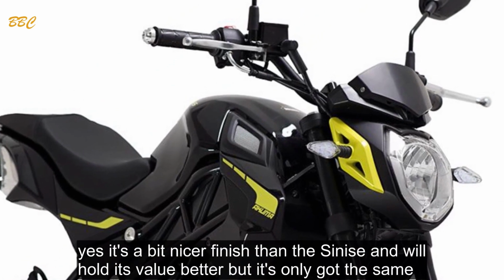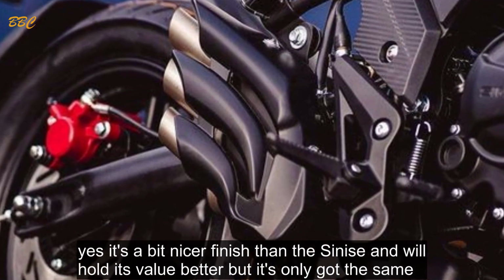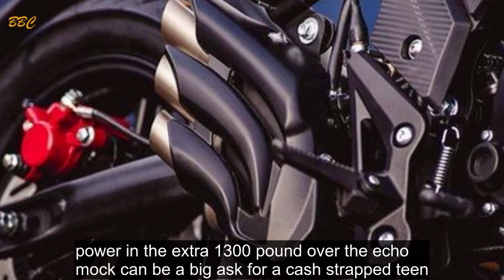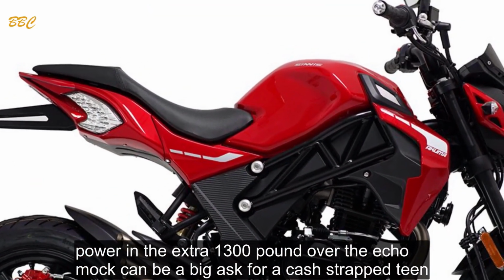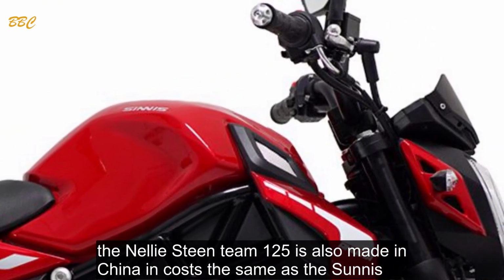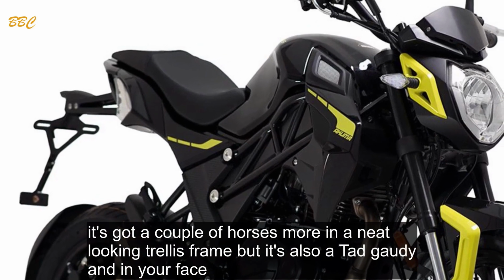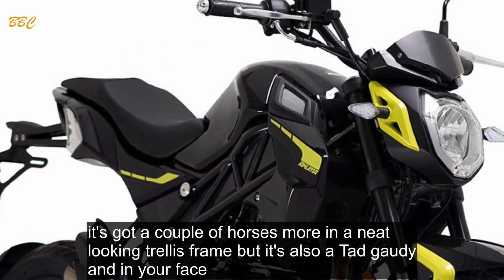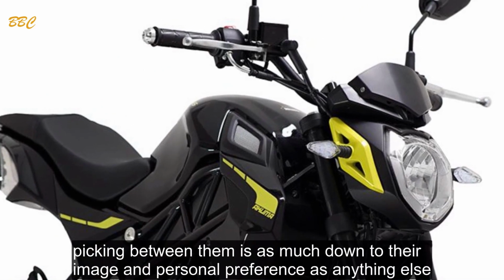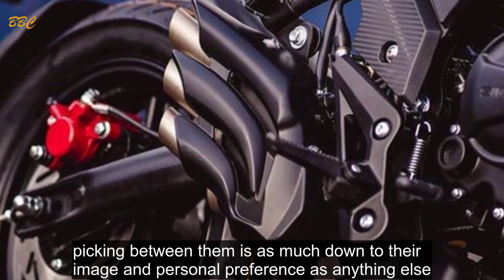Yes, it's a bit nicer finished than the Cinis and will hold its value better, but it's only got the same power and the extra £1,300 over the Akuma can be a big ask for a cash-strapped teen. Benelli's TNT 125 is also made in China and costs the same as the Cinis. It's got a couple of horses more and a neat-looking trellis frame, but it's also a tad gaudy and in-your-face. Picking between them is as much down to their image and personal preference as anything else.